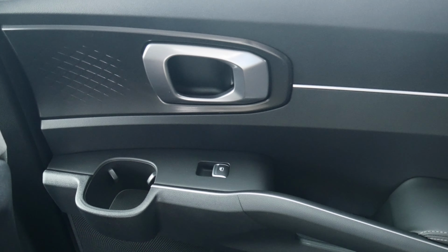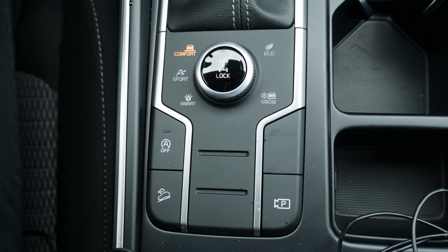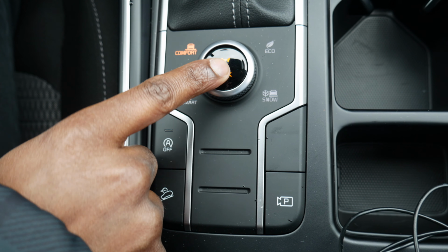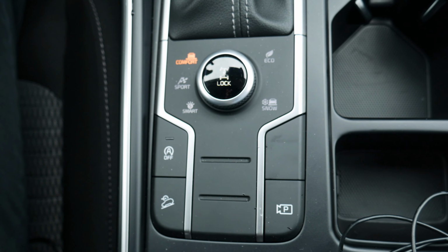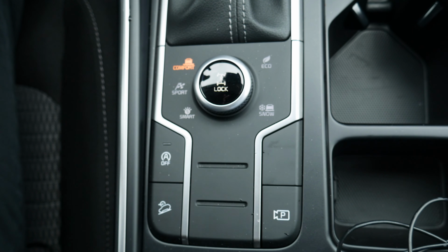Sorento LX is all-wheel drive. It does have the adaptive all-wheel drive with center locking differential. What you can do is press this to lock it into all-wheel drive. Usually it's front-wheel drive to save you on a little bit of fuel, but you can lock it in case of any inclement weather or if you need the vehicle to be all-wheel drive.